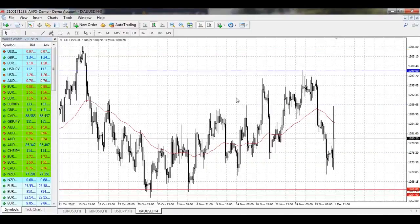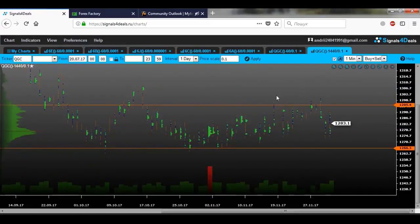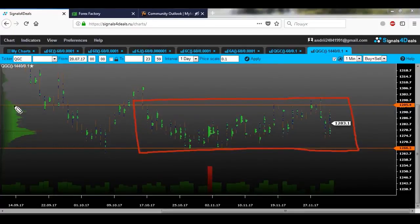And our last instrument is gold. Well, here we need to look at the volume chart. As you can see, the price is still locked in the global consolidation where large volume is concentrated, so that we can consider that big players are gaining positions here, and of course in such a case the best decision will be waiting for the price to come out from this range, and after that we can consider new positions.